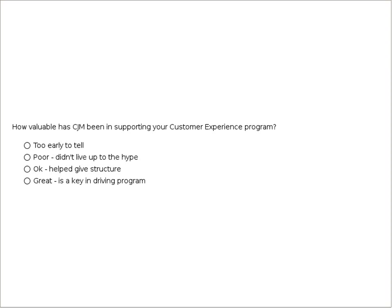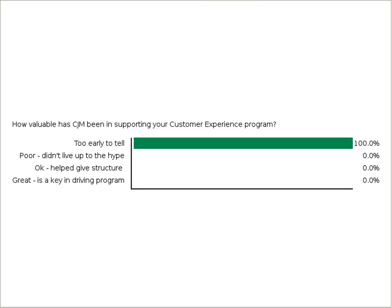So before I just jump into that, we thought we'd just run another quick poll. Now, this is going to be a little bit difficult for those of you who haven't actually started yet with your customer journey maps. But for I think it was about 50% of people who are on the call right at the very beginning. We've had others join as we've been talking. If you could start completing the poll that's up at the moment. So how valuable has customer journey mapping been in supporting your customer experience program? Is it too early to tell? Is it actually poor?